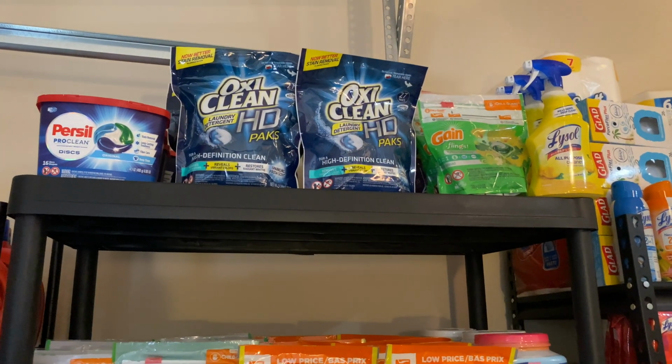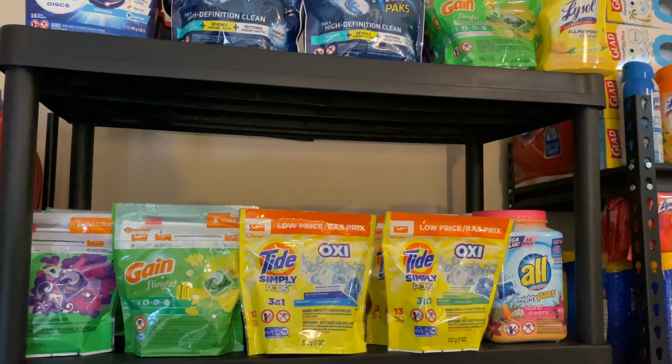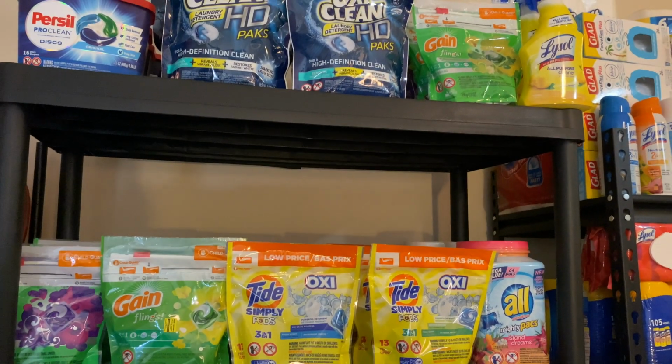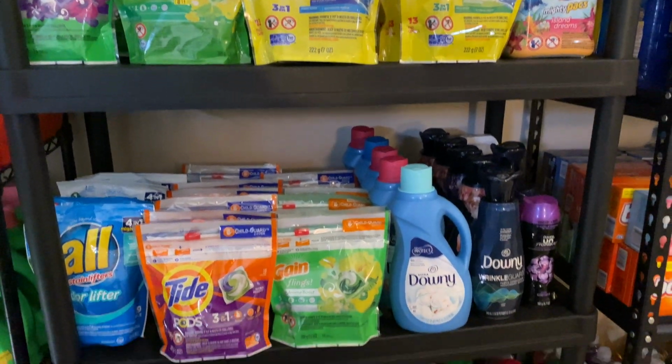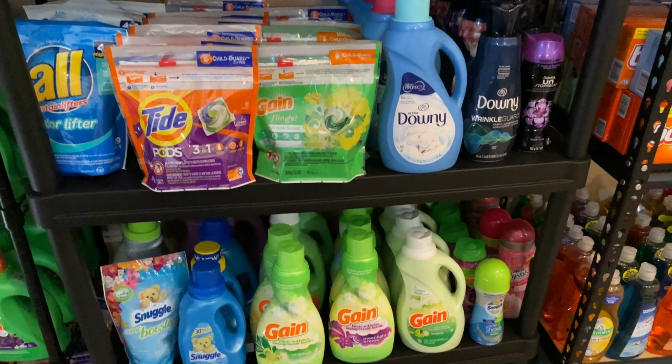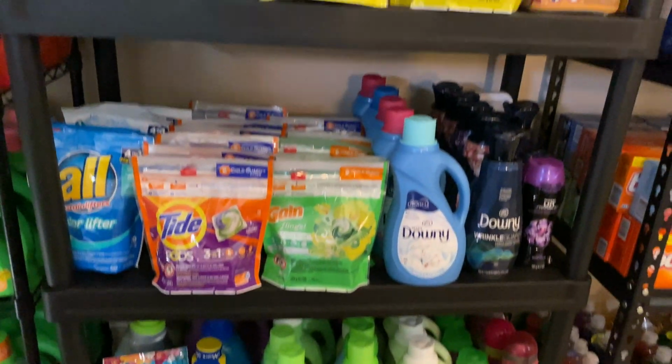Okay, so now this is my second shelf. On this shelf, I keep other laundry care items, so like my pods, my flings. I also keep fabric softener on this shelf, and I keep things like Clorox bleach and like stain removers and scent boosters and that sort of thing.